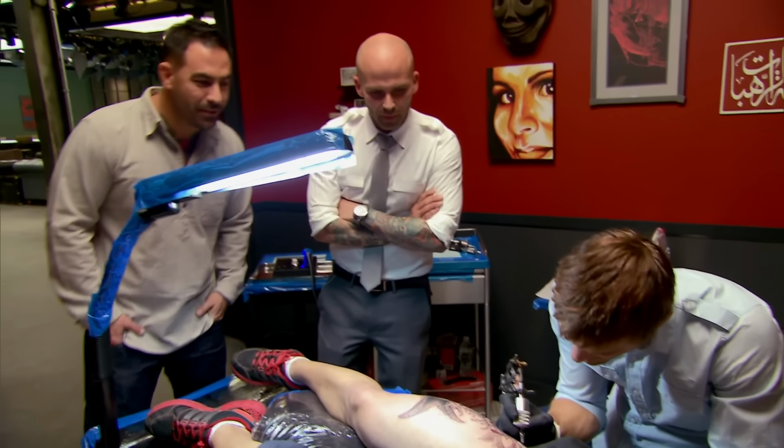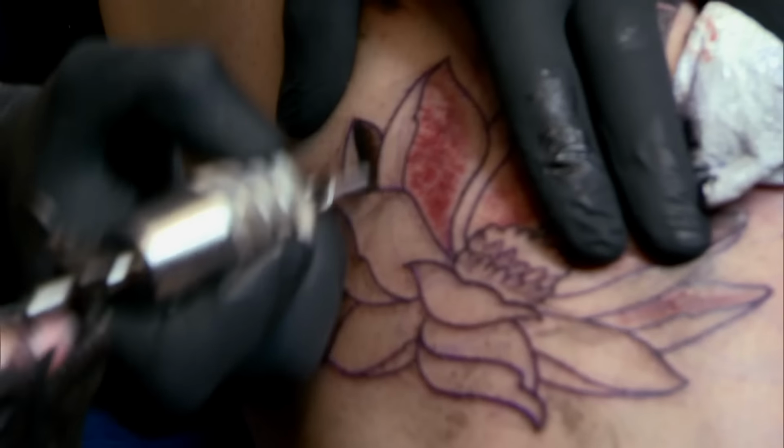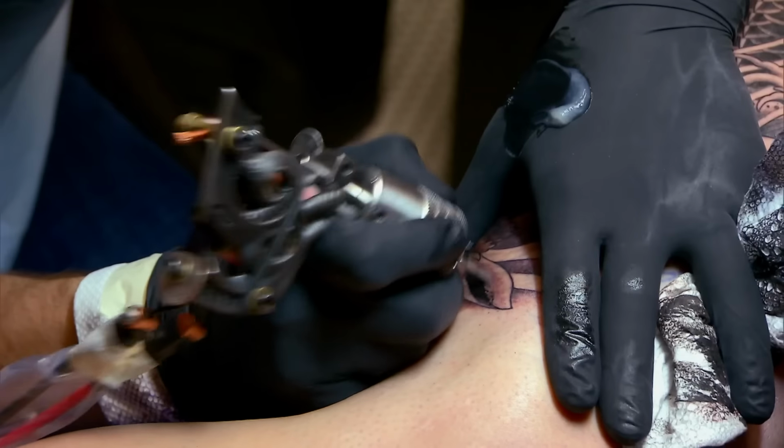Oh, it's gonna be a bloodbath out there. I decided that I'm gonna basically almost double the size of my tattoo and try to throw some lotuses on there really quick. Not my brightest moment. Time is flying today. Did it? You added the lotus. Probably something else I'm gonna get yelled at for.